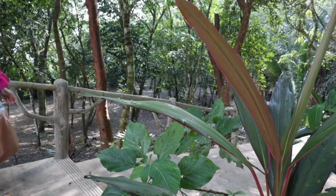It was $10 Belize for each of us to get in, so $20 Belize total, 10 US dollars. So yeah, we're just exploring. It's beautiful. We already did the iguana farm this morning, and that was nice. We got to play with baby iguanas.